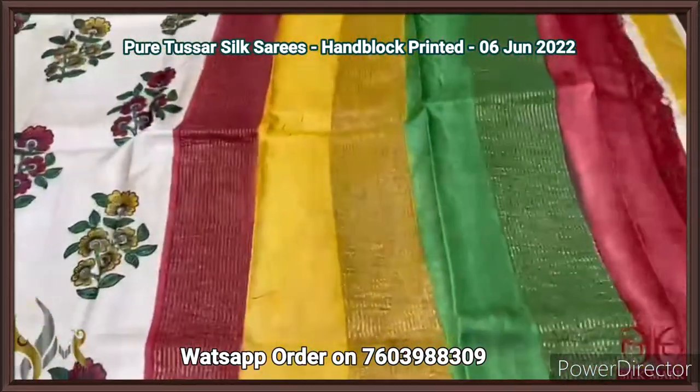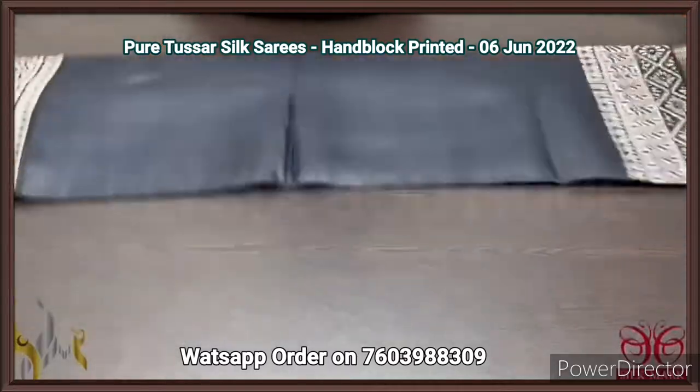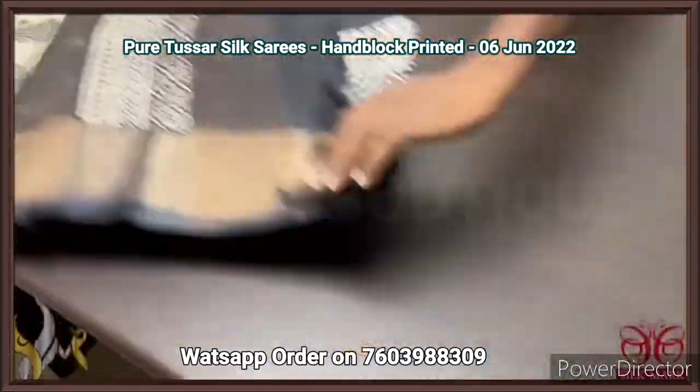Beautiful lehenga type look and it comes with authentic silk. Pure Tussar silk saree, premium quality. Handblock printed with zari borders done on a premium acid washed boiled Tussar fabric.